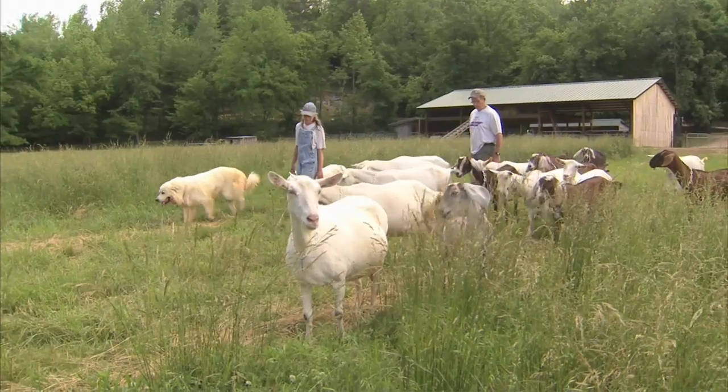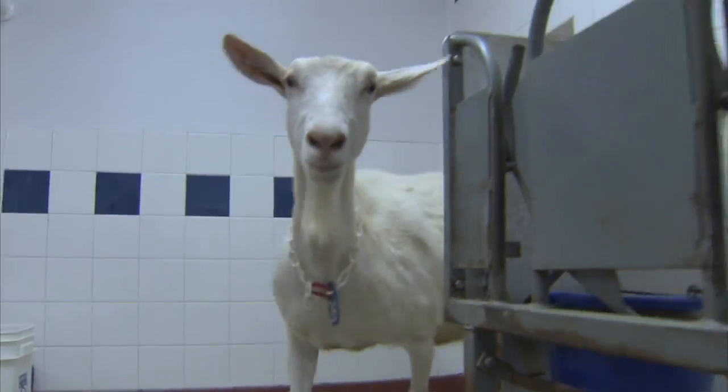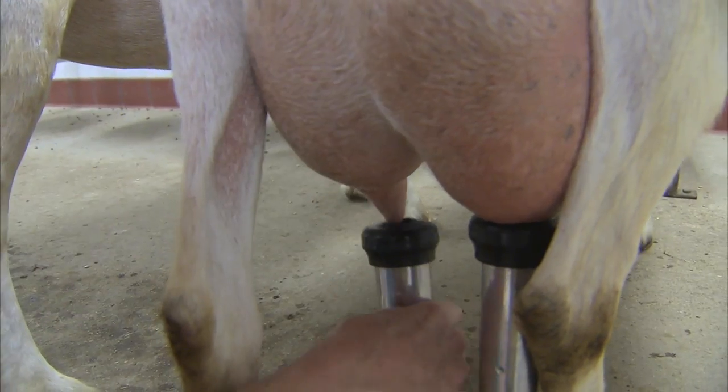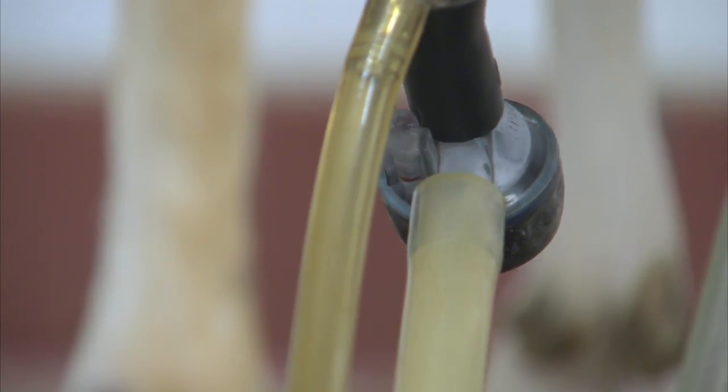Well, if you're going to have more goats, then you have to have something to do with the milk. And that's where this modern-day milking parlor comes into play. They had the milk, so why not make farmstead cheese?